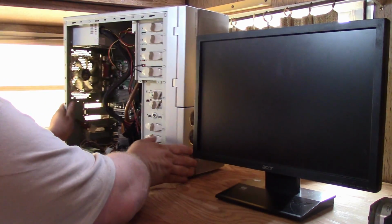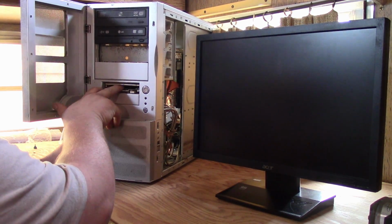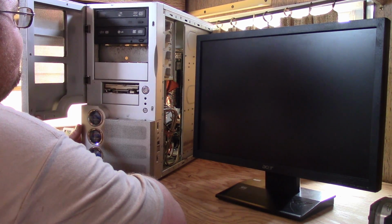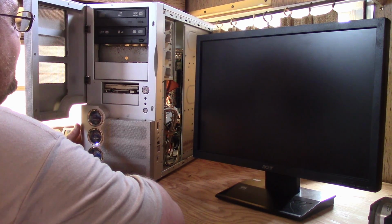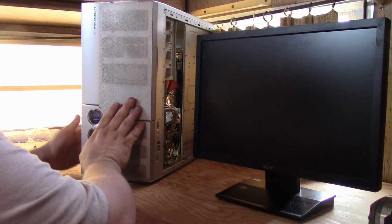Does this actually have a floppy drive? So you guys probably remember all this and I don't. It does have a floppy drive. It has 2 DVD burners, one of which is a Light Scribe. One is a Super Multi, whatever that means. So one's an LG, the other one's a thing.